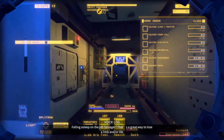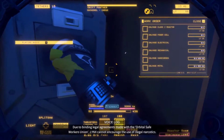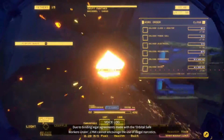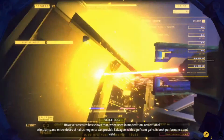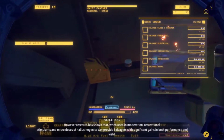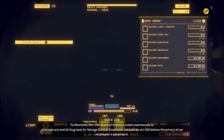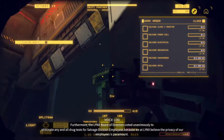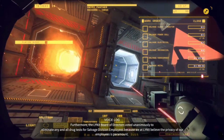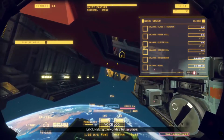Falling asleep on the job, salvager? That's a great way to lose a limb and or life. Due to binding legal agreements made with the Orbital Safe Workers Union, LYNX cannot encourage the use of illegal narcotics. However, research has shown that when used in moderation, recreational stimulants and microdoses of hallucinogenics can provide salvagers with significant gains in both performance and yield. Furthermore, the LYNX Board of Directors recently voted unanimously to eliminate any and all drug tests for salvage division employees, because we at LYNX believe the privacy of our employees is paramount. LYNX. Making the world a better place.